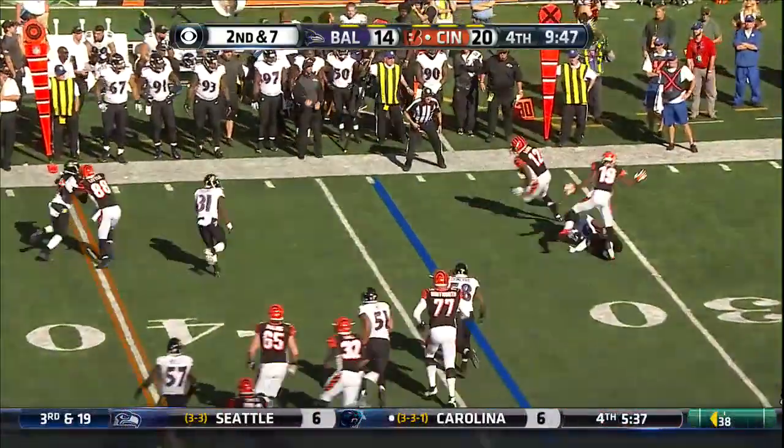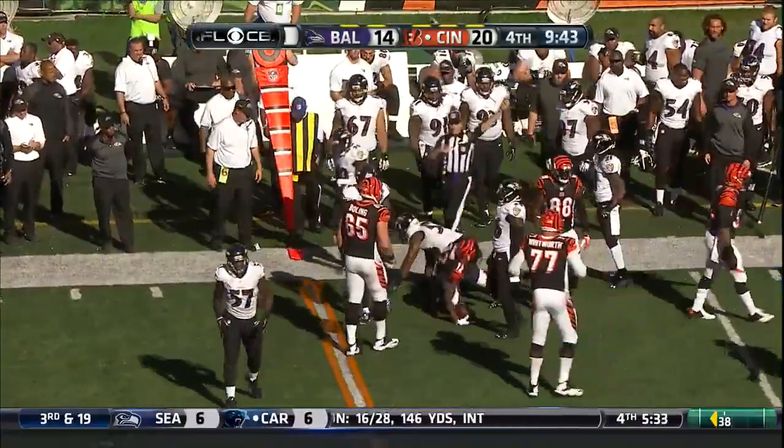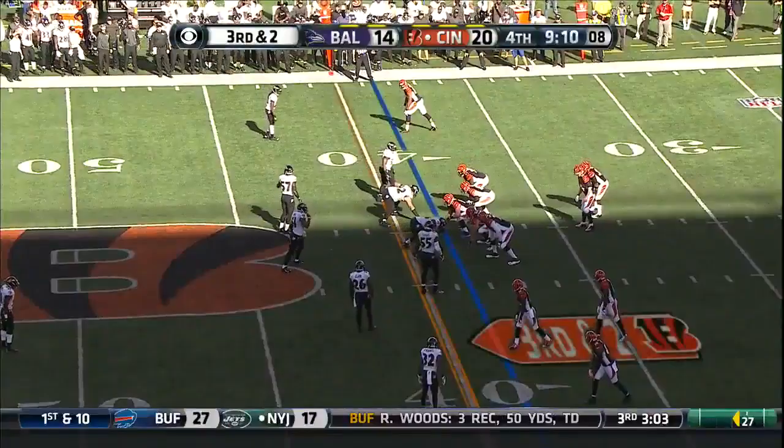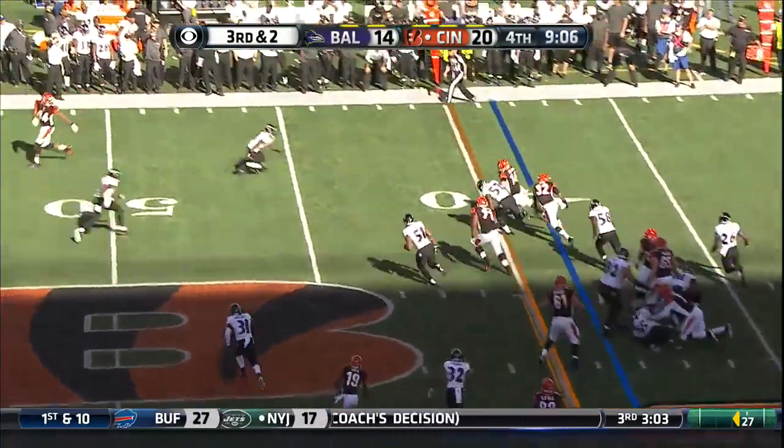Quick pass outside to Sanu. Sanu spinning out of the tackle and ahead to about the 38-yard line. Right guard Kevin Zeitler ran to the sideline. He's been replaced by Mike Pollock. And this is Dalton with the keeper and a first down.